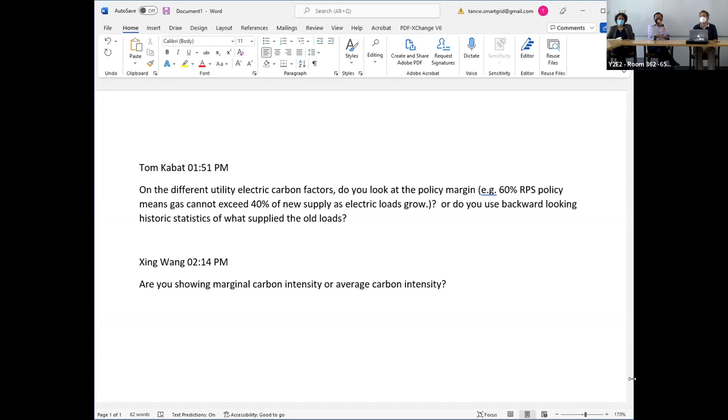And then for the second one, I didn't talk about the difference between marginal and average carbon intensity here. All the plots that I showed today are about what's called average emissions factors. So here, the question that I'm asking is, what's the footprint of electricity consumption? And to answer that question, what I care about is the average carbon intensity.